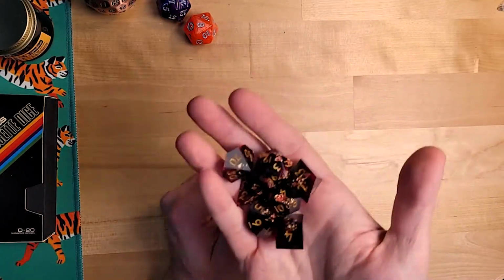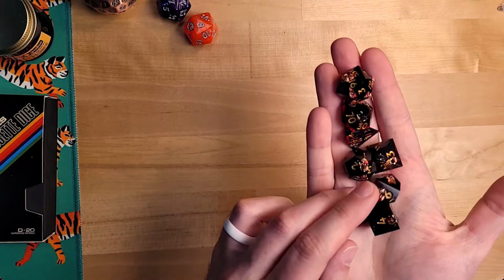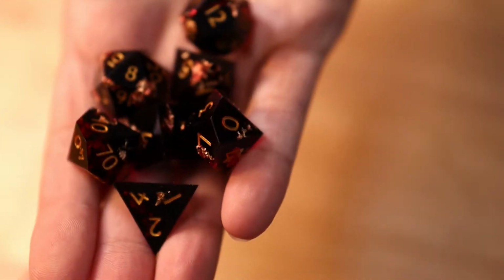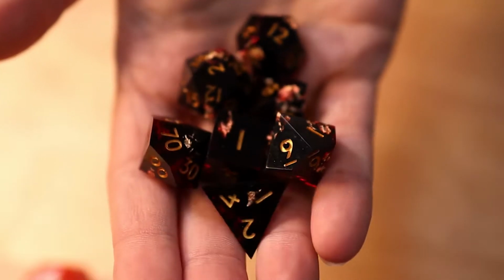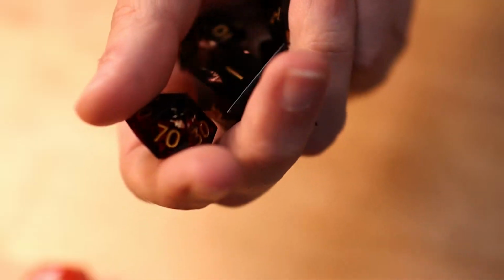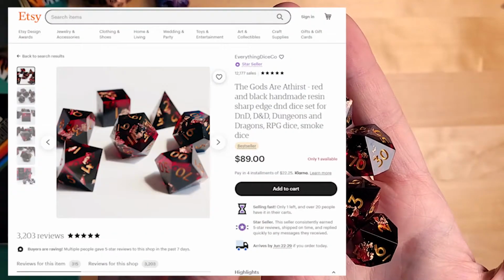This next set was bought for me by another one of my players in my group, and they are very beautiful sharp edge resin dice bought from Etsy. I'll hold them up close to the camera here so you can get a good look at them. Black and red with gold little filling inside of all of them, a little bit translucent so that they kind of cast a little bit of a red shadow when the light shines through them. They are very pretty, super sharp.